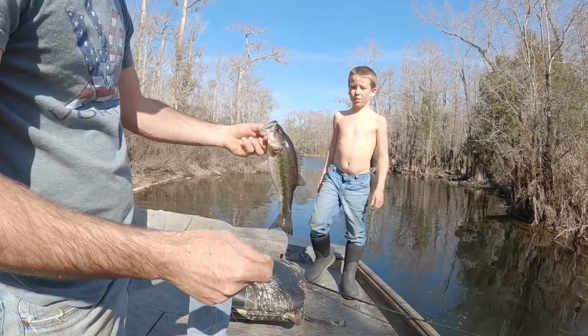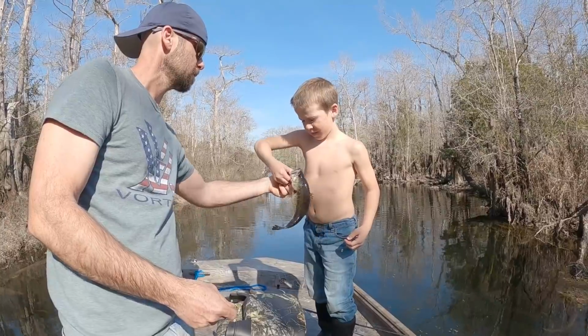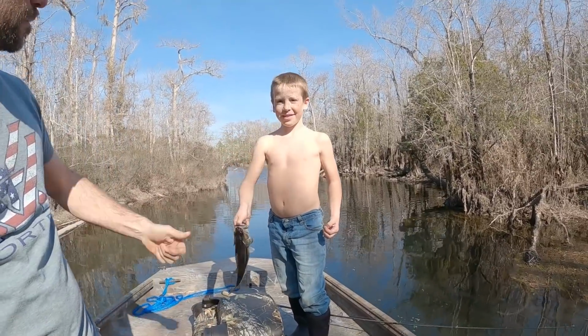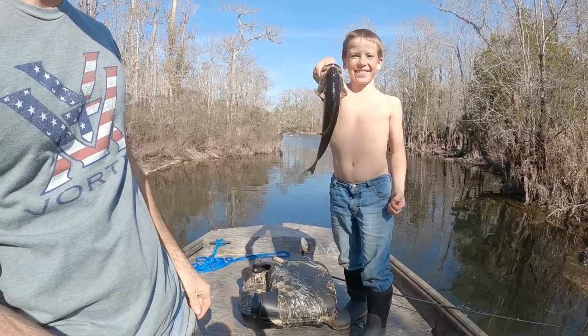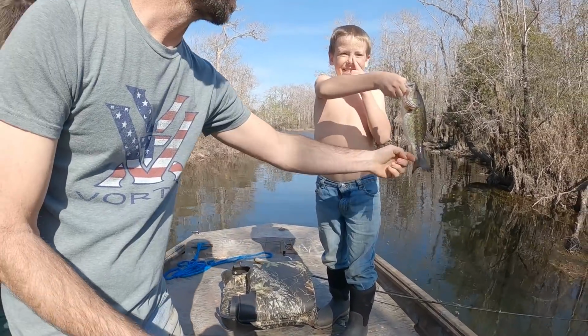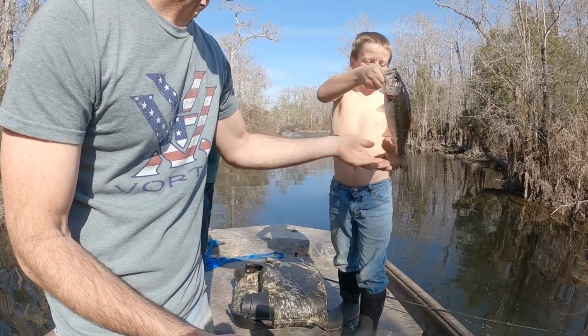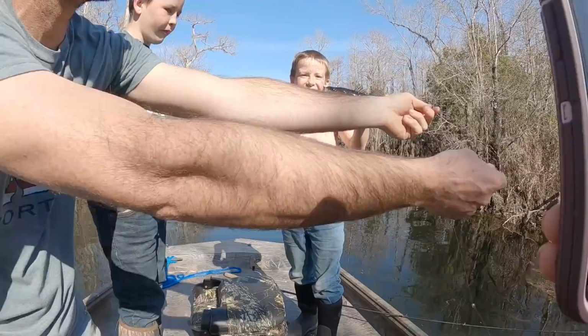Well, I'm gonna hold it and get a picture. Just come right in there. Hold him out like this, so he's real close to the camera. There you go. That's the same kind of move we caught last night. Hold his tail up. Like, no, put your fingers underneath. Put your hand underneath. There you go. Now hold him way out like this.